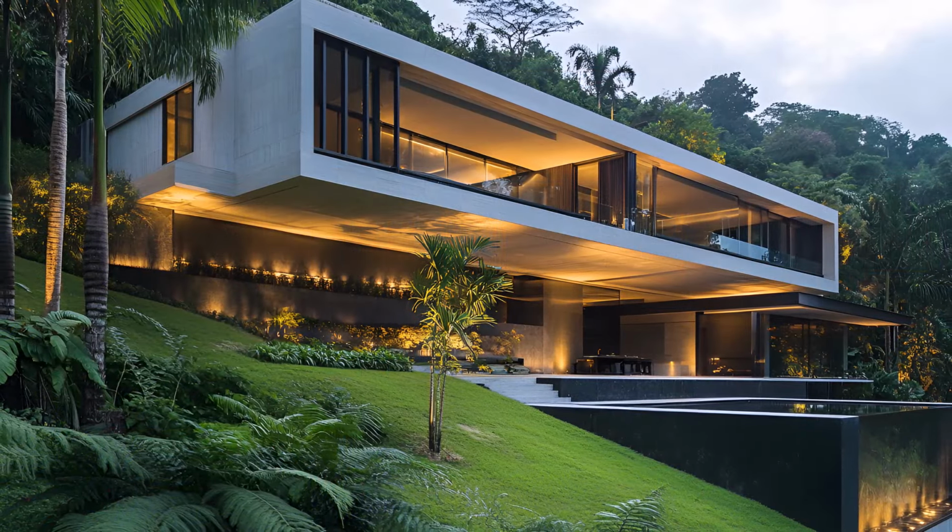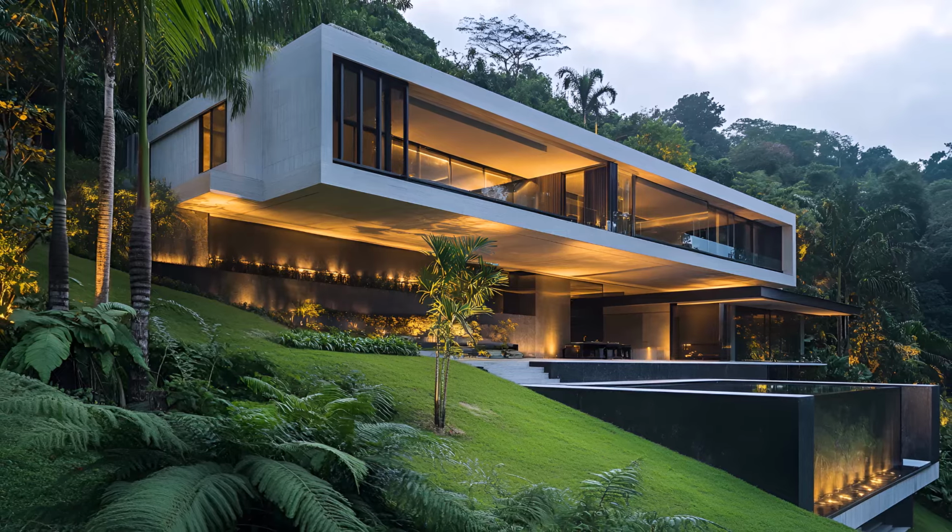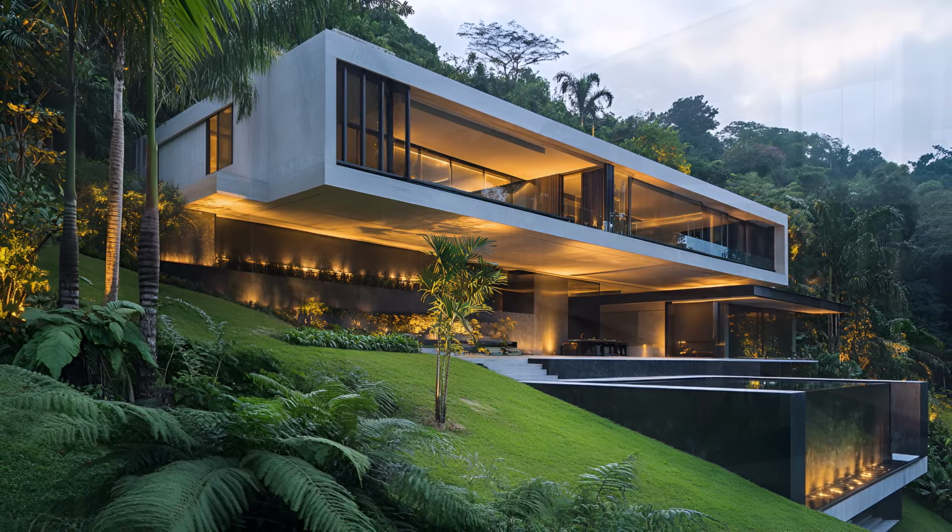The house features luxurious amenities, such as a private swimming pool or an outdoor living area, designed to provide ultimate comfort and relaxation.